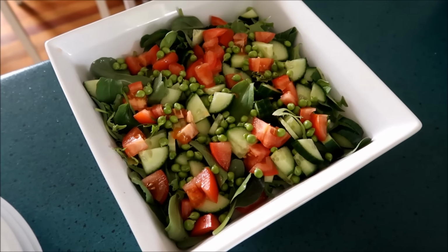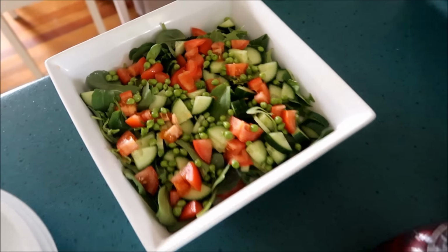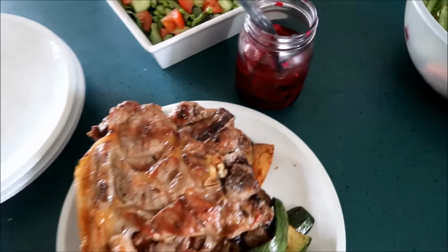I don't think I'm going to have to buy tomatoes anymore or salad leaves anymore because mine are ready, so that'll be good. And then the pickled beetroot as well. So that's just a quick overview of how we've been enjoying the things that we've been growing so far.